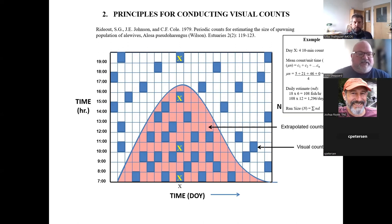I just highlighted one example here. Say on day X, you did four counts. Three of them fall within that curve, counts where you observed fish, and then you have one observation that didn't. You would take the sum of those counts and divide that by the number of observations, and that gives you the number of fish per 10 minutes, the average number of fish over 10 minutes if these counts were done in 10-minute periods. You would then multiply that by six to get the number of fish per hour. And then if you have a 12-hour observation period for that day, you would have the number of fish per 12 hours. The cumulative sum of that, which is your estimate of daily passage, would then be your estimate of run size.